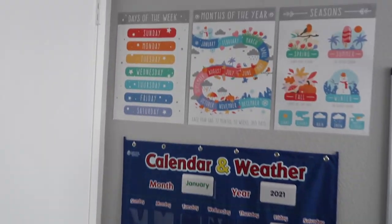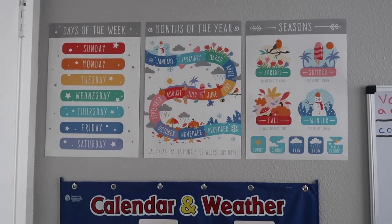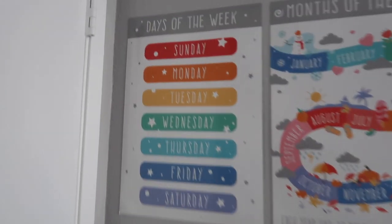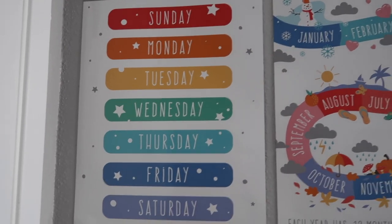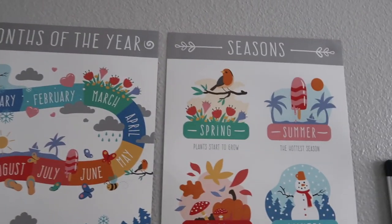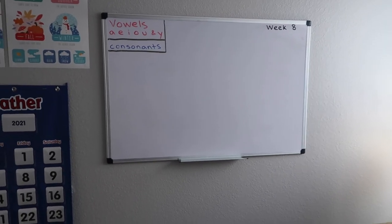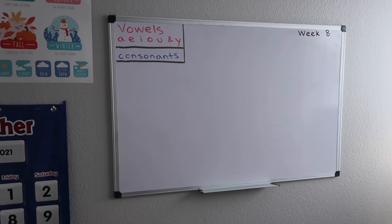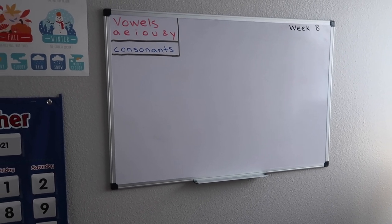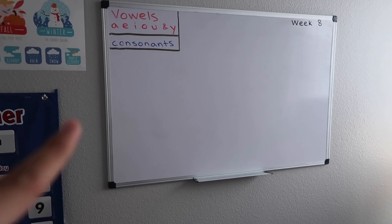I decided to hang these three posters since they go with the calendar and weather theme that we have going on right here. So this first one is days of the week. Then there's a months of the year poster. And then there's a seasons poster. I have my whiteboard right here, which I use all of the time, especially whenever we are doing our reading. I write all of the words on the board, so this board comes in handy.